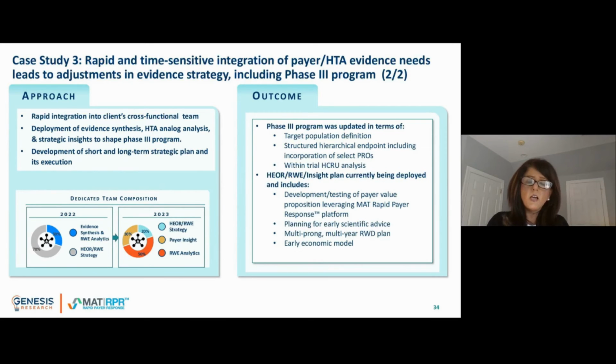I'm going to elaborate on a couple of things in a few minutes. I do want to emphasize the point that in 2022, when the engagement started, and we're still working with the client, the focus was more on strategy build with the support of evidence synthesis and RWE analytics. As we move into 2023, we'll be focusing more on the execution of the strategy, which now has been put in place. Now let's go back to the phase 3 program, which certainly was adjusted based on the input and feedback we were able to provide.